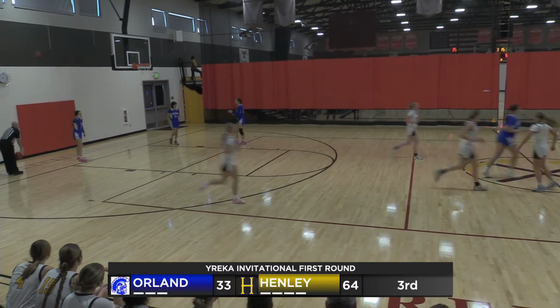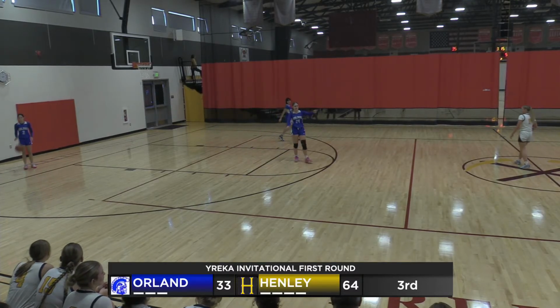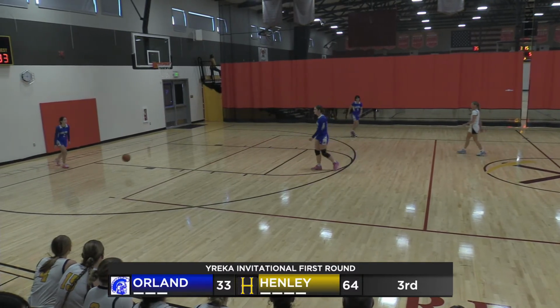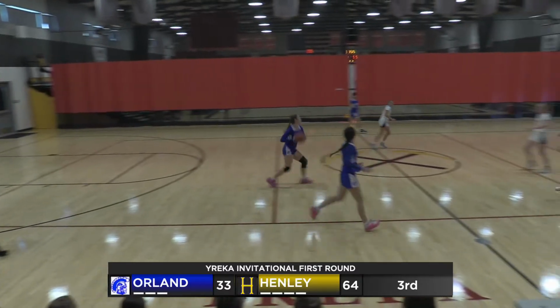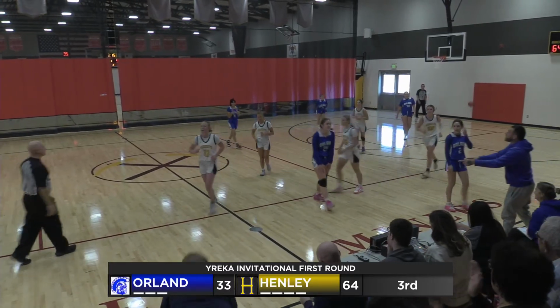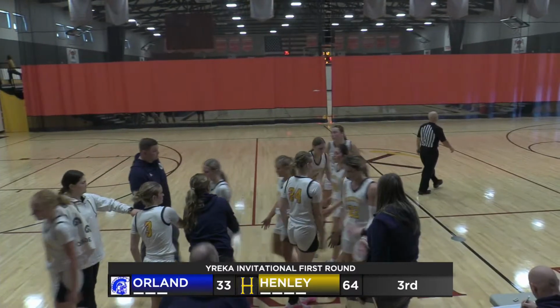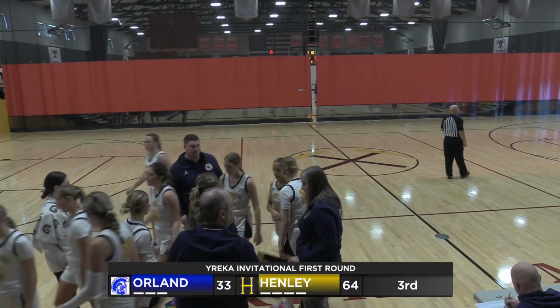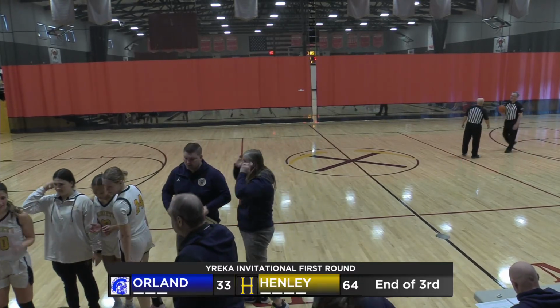2.8 seconds on the clock. We'll see if that's enough time for the Trojans to get a shot off. It's going to be a half-court heave. Well, it was almost there. Pretty close. But Henley will end the third quarter up 64-33 here at the Yreka Invitational.